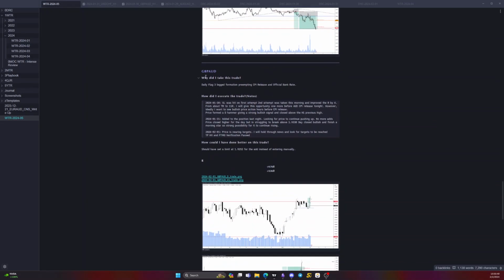Next and final position, GBP AUD, daily flag, three-legged formation, preempting CPI release, and official bank rate. So after the first position that I talked about, I went ahead and entered again because the W form that I was talking about, and it improved my position from a 7R to an 11R. So I was more than willing to take that full 1R loss for an 11R. That means I would have had a 10R position if it hit targets.